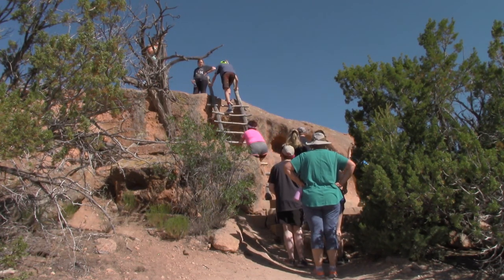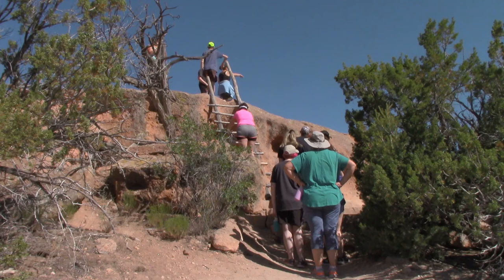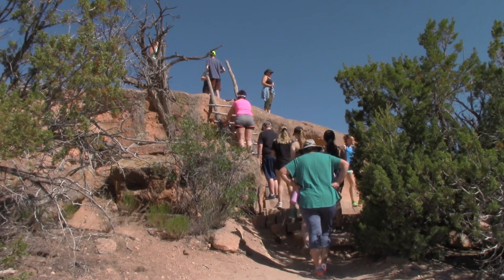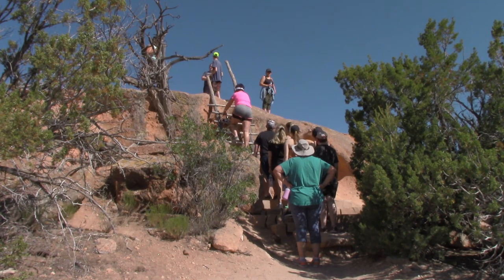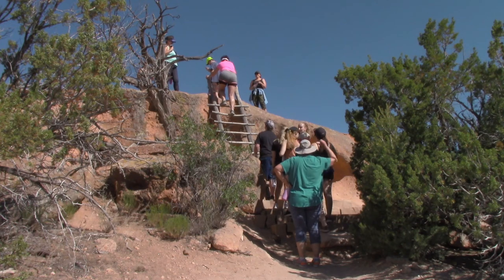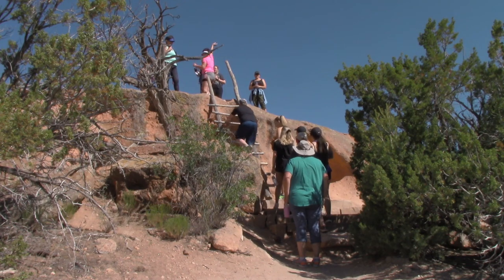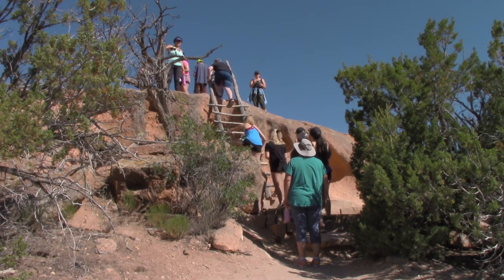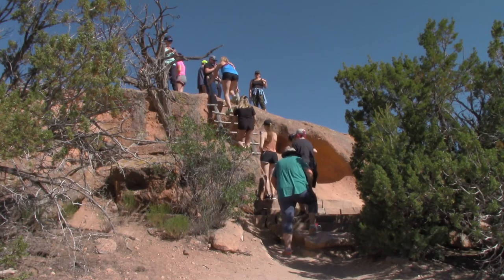As you can see, I'm hiking with quite a large group today. This group consists mainly of my wife's sisters and their families. A couple friends of one of the daughters too, so one of my nieces brought a couple friends along. And one of them's helping me film as well. Good job, Lori! Woohoo! This was the first of several ladders to negotiate along the trail.